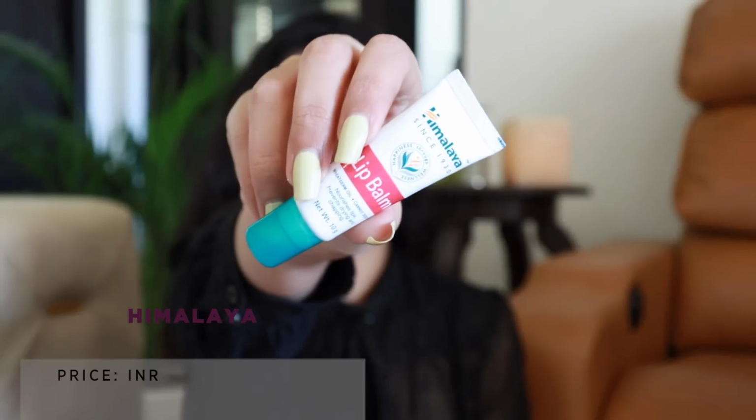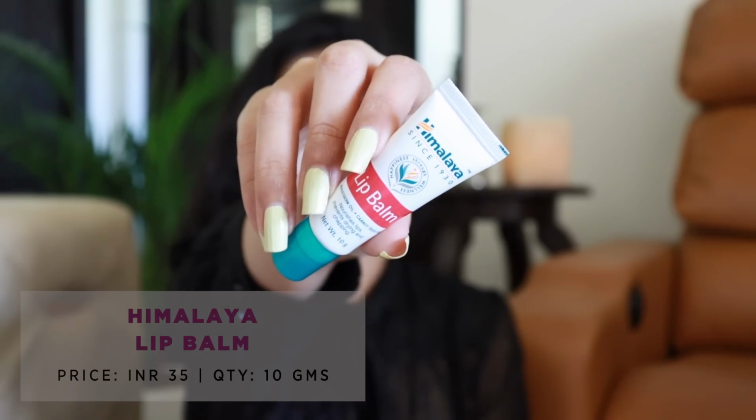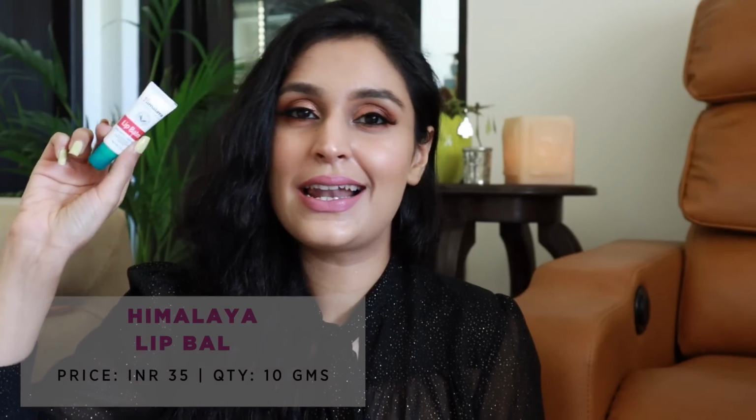Moving on to the next few products that you may want to include in your skincare. First, I have two lip balms, super duper affordable. The first one that I used a lot in my teenage days is this one from Himalaya. This is 35 rupees and lasts you a fairly long time. Very hydrating on the lips.